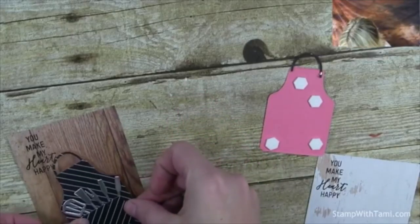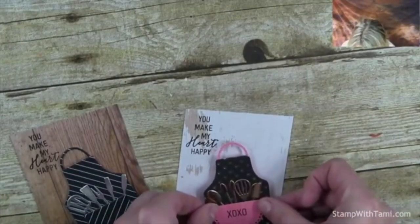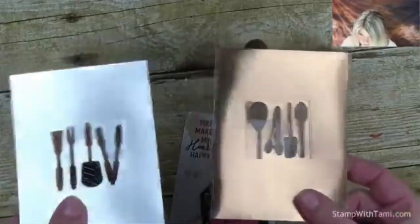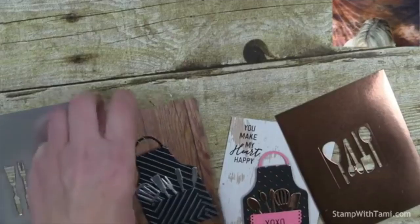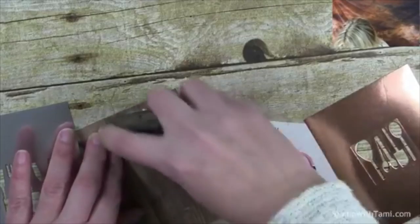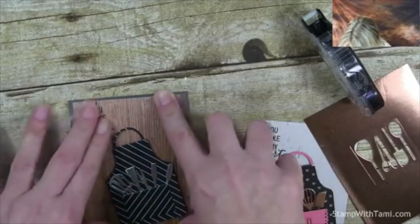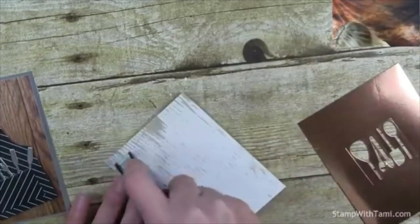So exciting. Okay, so let's go ahead and put these aprons on. Oh my gosh, I love it. Aren't they adorable? Okay, for these pieces, to get as much as I could out of that foil sheet, I cut those utensils right out of the middle of them. So I'm going to take Snail adhesive because that's my favorite. If you ever bought them out of Snail adhesive, I would die. I don't think I could handle it. Oh, I'm so addicted to Snail.